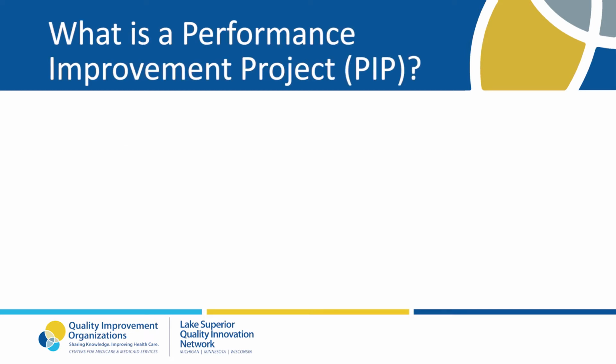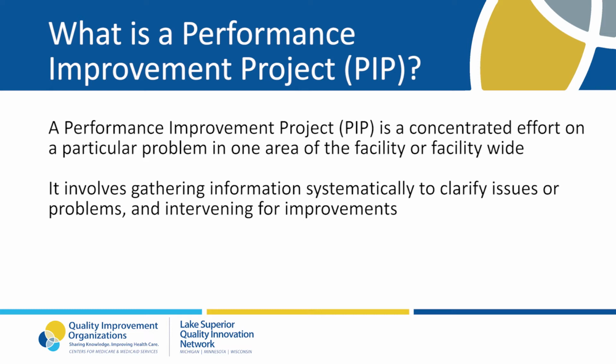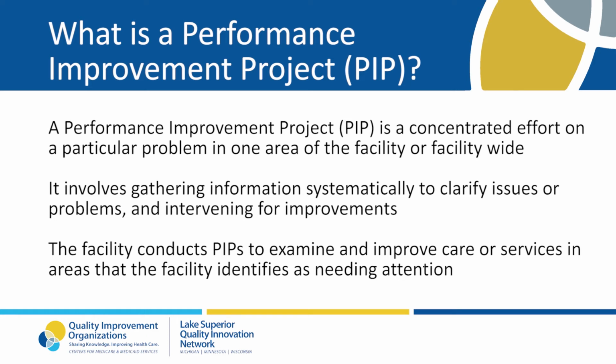CMS has identified 5 strategic elements that are basic building blocks to effective QAPI. These provide a framework for QAPI development. PIPs are the 4th element. A performance improvement project is a concentrated effort on a particular problem in one area of the facility or facility-wide. It involves gathering information systematically to clarify issues or problems and intervening for improvements. The facility conducts PIPs to examine and improve care or services in areas that the facility identifies as needing attention. Areas that need attention will vary depending on the type of facility and the unique scope of services they provide.